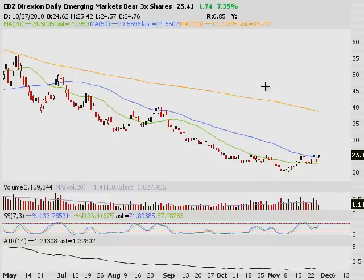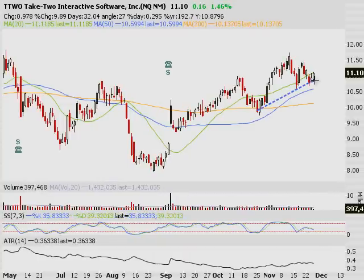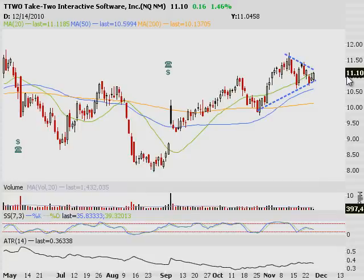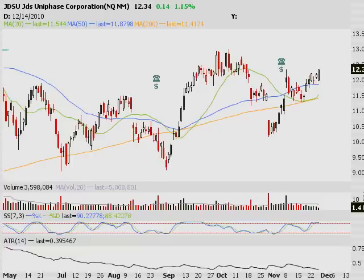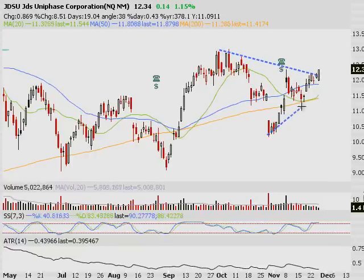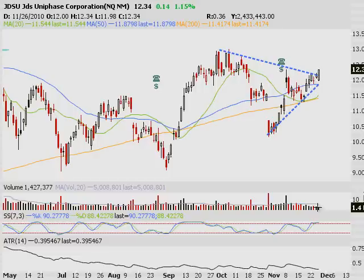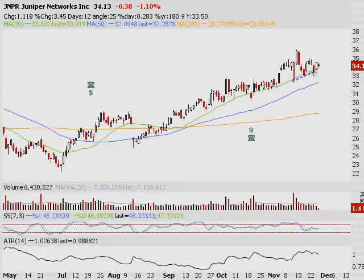I also like Take-Two Interactive. I like this consolidation pattern up here. It's coiled up pretty nicely. And that's a stock that's due for some volatility, so I would keep an eye on that name. I also like FNSR. You guys know I already have a position here, so I like that. JDSU. Pretty similar setup, in my opinion. It looks like this thing actually broke on Friday. Now, the volume wasn't there, but remember, it was a half day, so it ain't going to be there. JDSU and then Juniper looks pretty similar to this as well. A little bit smaller, but same structure.